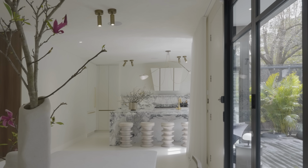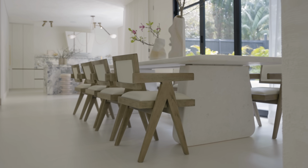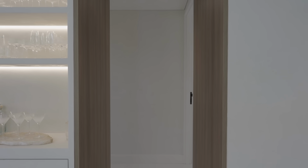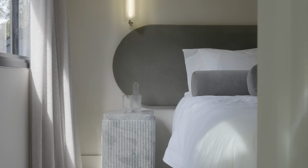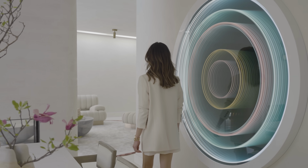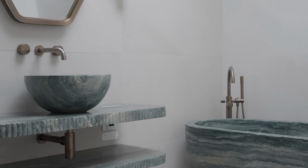Upon entering the home, you have the kitchen and the dining room, the living quarters, and then behind all the bedrooms and bathrooms. So it's a very clean, simple layout. We wanted it to feel, once you'd entered the property and the grounds, that you could be anywhere in the world. I wanted to capture that feeling you have when you step into a beautiful hotel and you're just transported to another place.